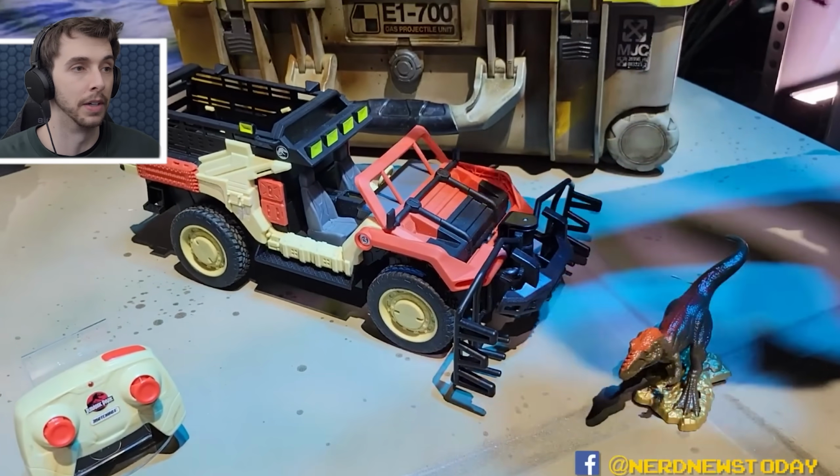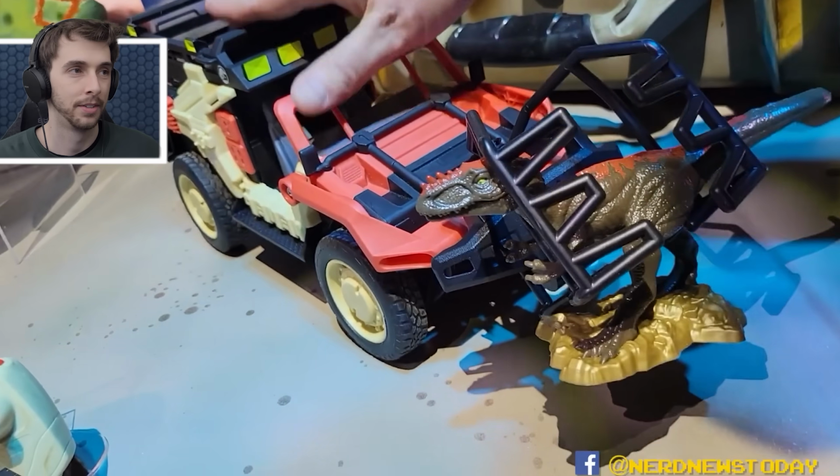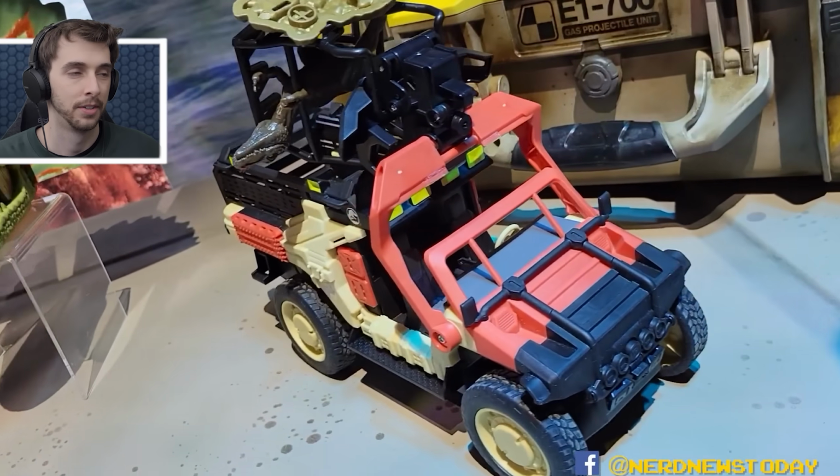This is our Dino Chaser, however. RC, two speeds on this. We got the iconic vehicle coming from the movie. We can capture our dinosaur and flip it right into the back of the truck. That is great.